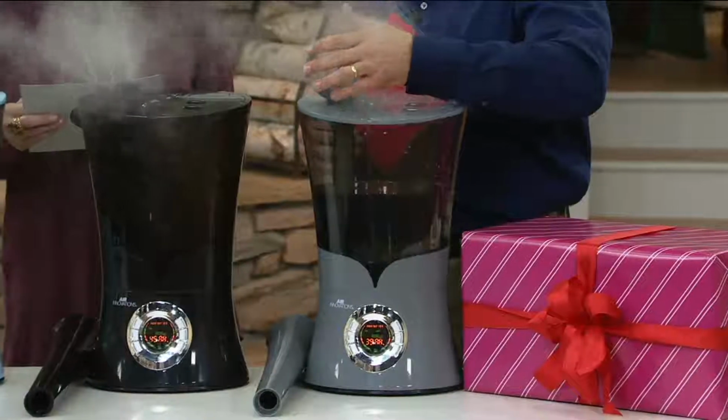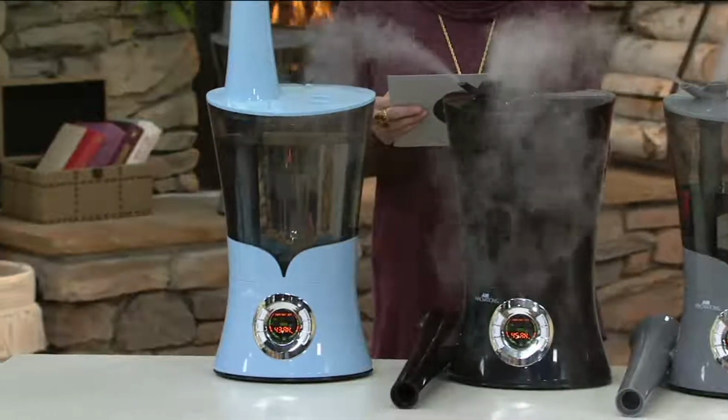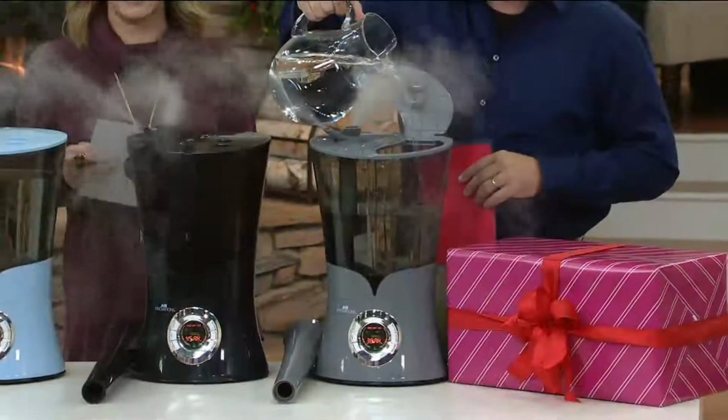Well, you are going to get that humidifier, the ceramic filter, and the removable extension nozzle. We have it for you in the platinum. We have it in the black. If you would like the sky blue, we have 300 left. 6 easy payments of $12.83.